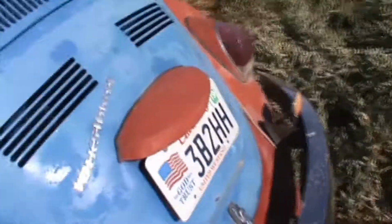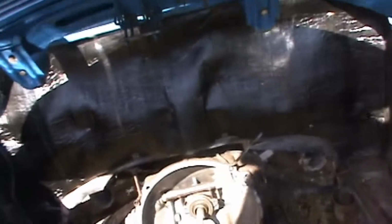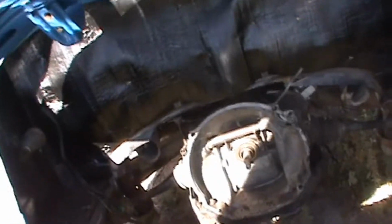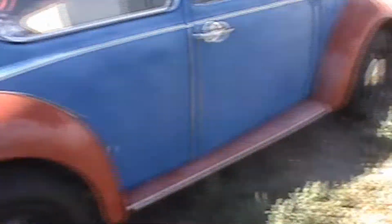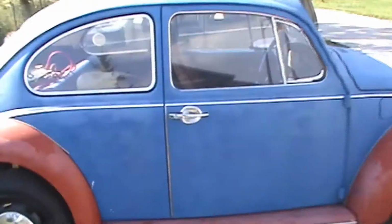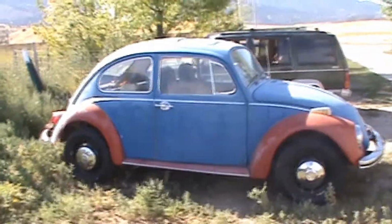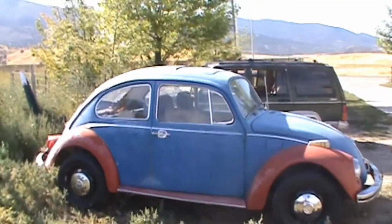Finally, I painted the tires too. That was great. And as you can see, the engine's not in there. I'm currently rebuilding it. And so that's my car. My official car. I actually own this one.